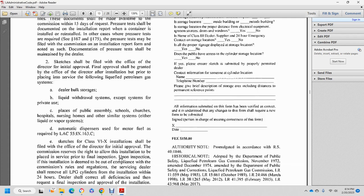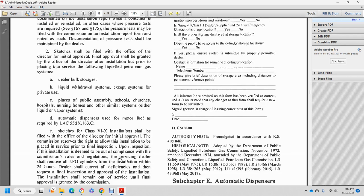163C, the sketch of the class of the 6 through 9 and 6 through 10 installation shall be filed with the Office of the Director for the initial approval of the Commission, reserve the right to allow with the installation be played with the service prior to the final inspection.